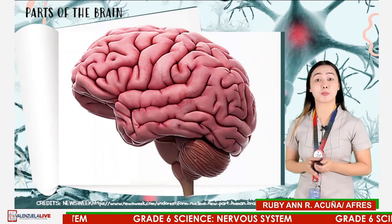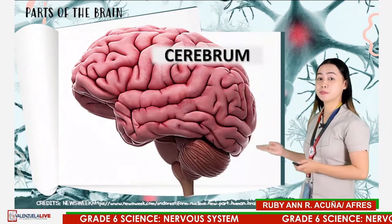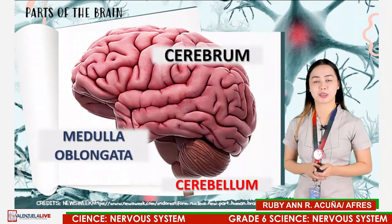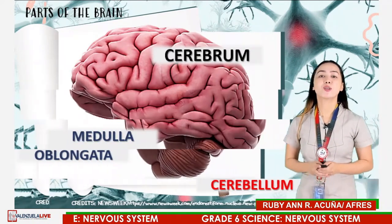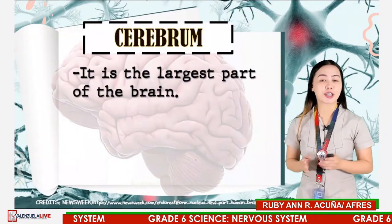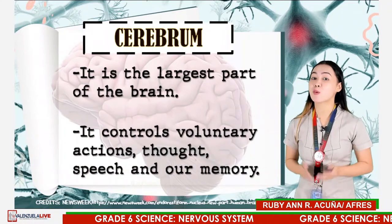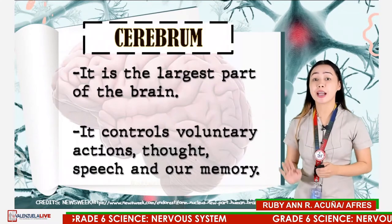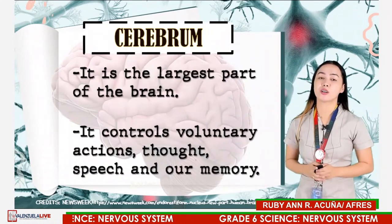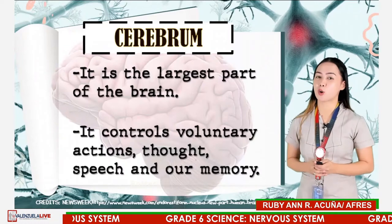It has three connected parts: the cerebrum, the cerebellum, and the medulla oblongata. The cerebrum is the largest part of the brain. It controls voluntary actions, thought, speech, and our memory.